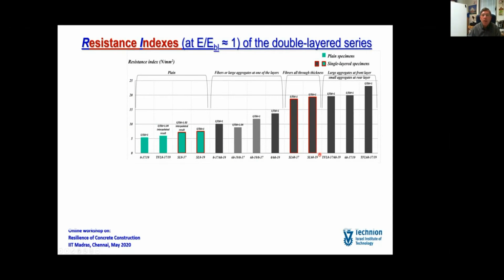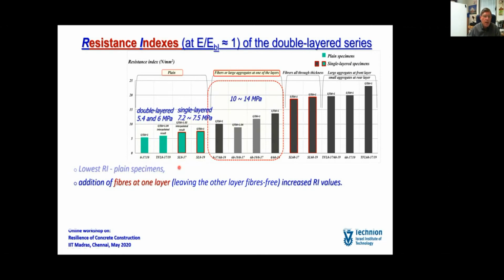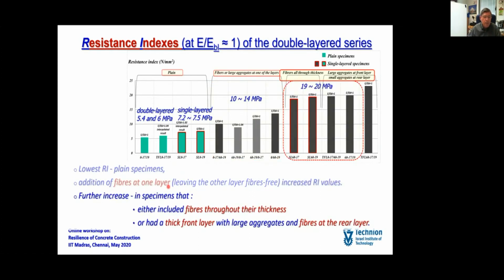So let's look at the results of the double-layered series in terms of RI, which are shown here on the y-axis in units of megapascals. The first thing that we see is that the plain specimens had the lowest RI, with values of about 5.5 to 7.5. Then we had an increase of RI values by addition of fibers in one of the layers. A further increase was obtained in specimens that either included fibers throughout their thickness or had a thick front layer with large aggregates and fibers at the rear layer. So now the values of RI increased up to about 20 megapascals.